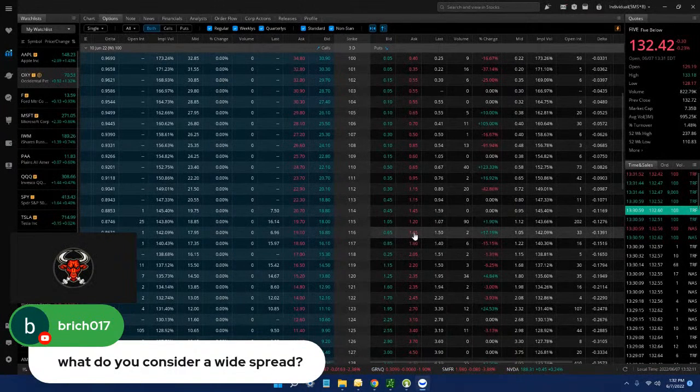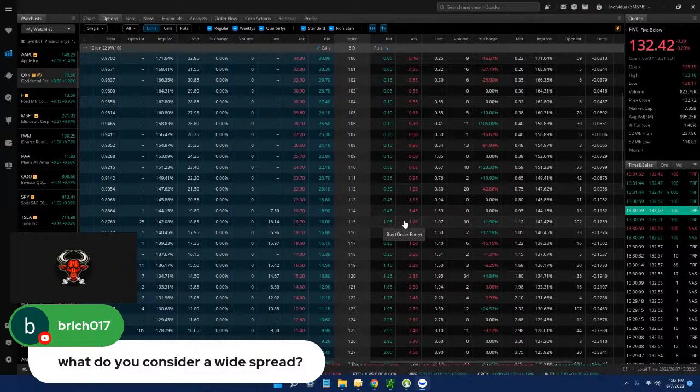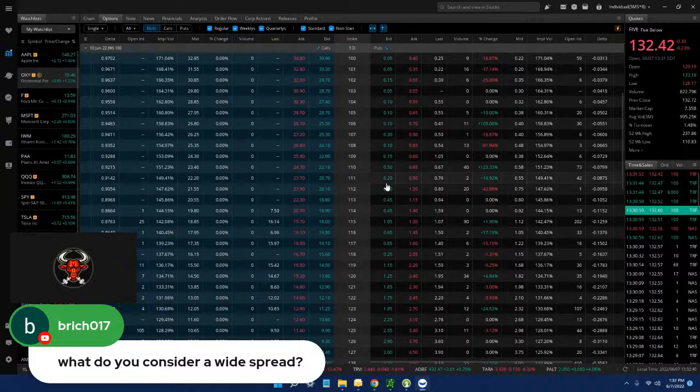Like, look at this one, $65 to $1.45, way too wide. If it's around the dollar mark, I'd like to see it between a dollar and $1.20 max. So maybe like a 20 cent difference. That would probably be the most wide I would want to go. Preferably, I'd like to see $1 and $1.10. Then you can get filled at 105. But that's my opinion on what a super wide spread would be. Something like this 111 put, 20 to 90, that's way too wide. We need them to be a lot tighter than that. So I hope that answered your question, Bridge017.